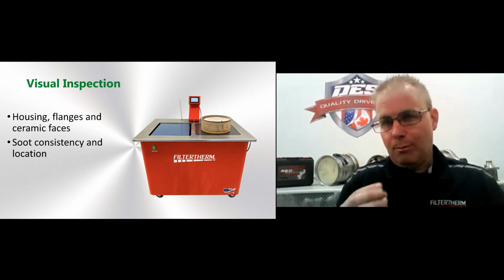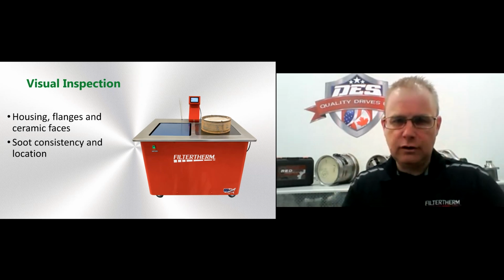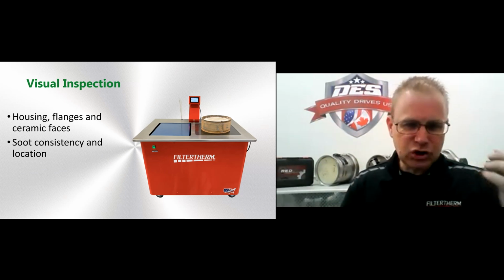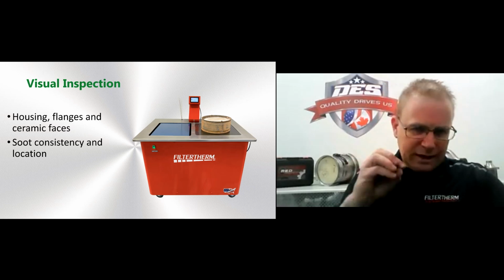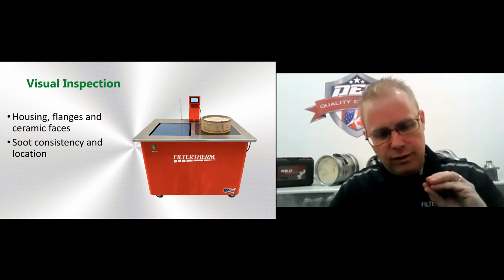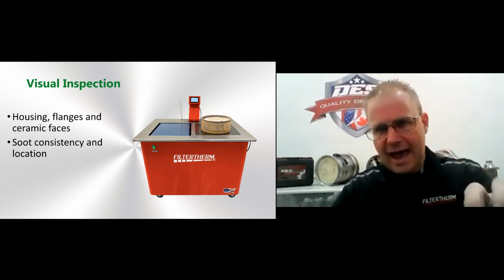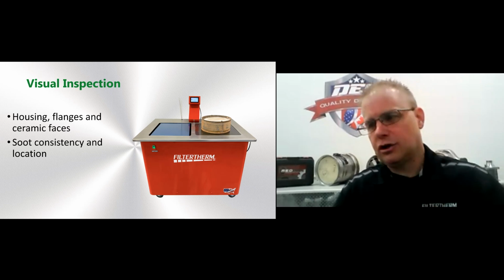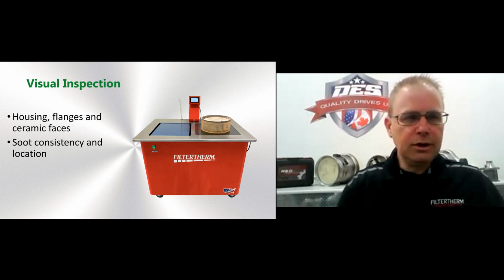Because there's a situation called bypassing where the soot either gets pushed through the cells because of a crack or damage, or it actually goes around through the matting and you'll see that soot on the outlet where you shouldn't see it at all. And then, is the soot going into the holes? There's a situation called face plugging where the engine doesn't provide enough pressure to push the soot down into the cells where it's supposed to be stored. And the soot just cakes up right on the surface of the filter and essentially plugs the face. So we're going to be looking at those different things.